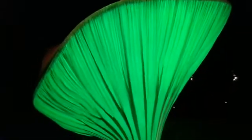So this is apparently a glowing mushroom on gigantor size. I feel like I just ran into Honey, I Shrunk the Kids. There are different types of mushrooms that light up. There's a honey mushroom, which is that one right there that lights up.